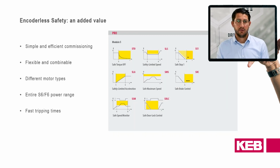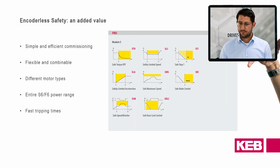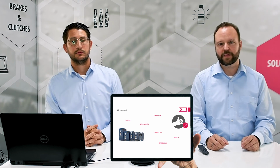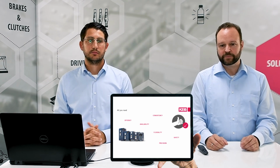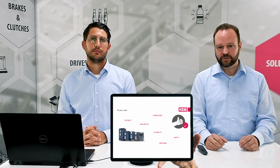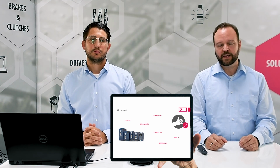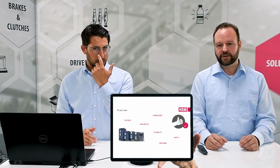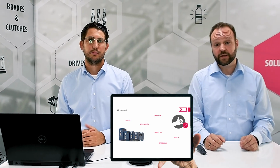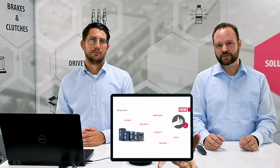Coming to an end and conclusion. We have safely arrived at the end. We have presented 6 things you should know about our current drive technology, which have shown that KEB S6 and F6 are designed to be used in a wide variety of applications, and that a modern drive system can help you to save time and money.